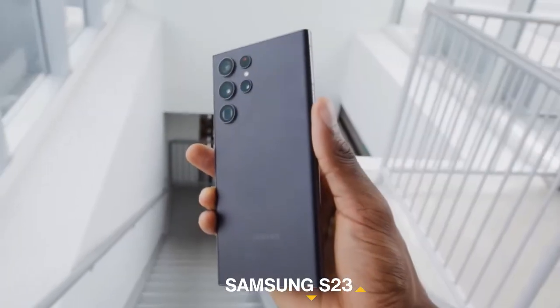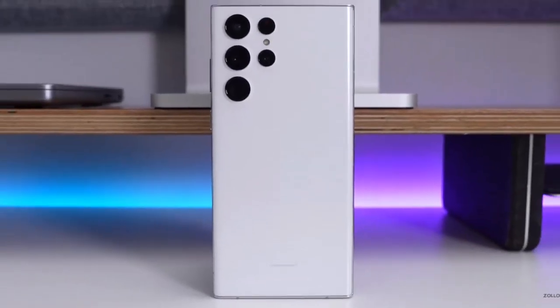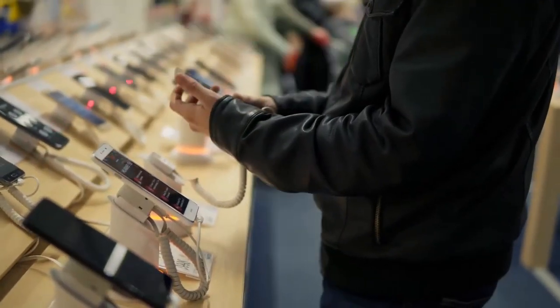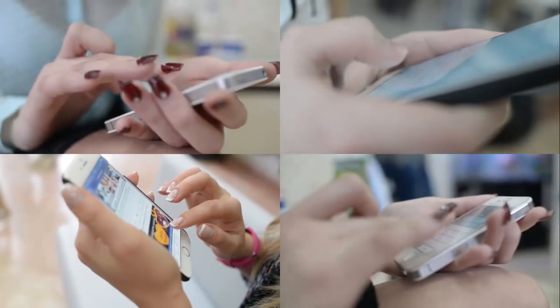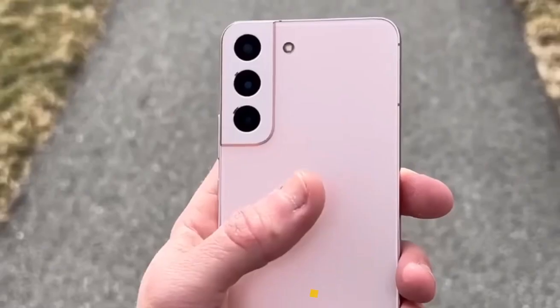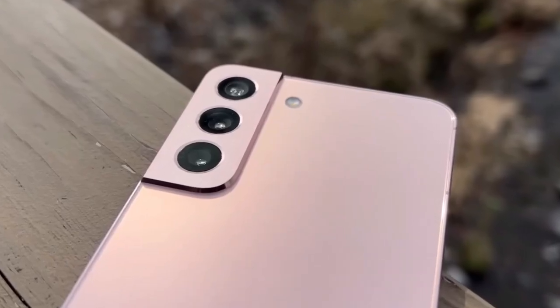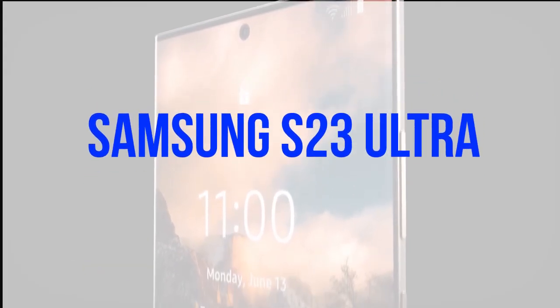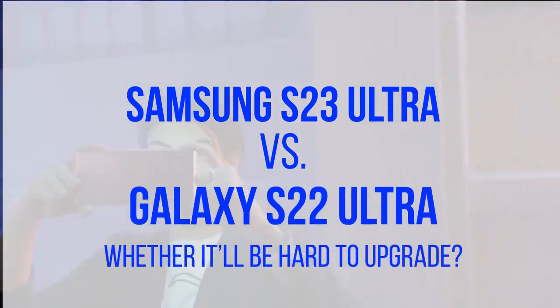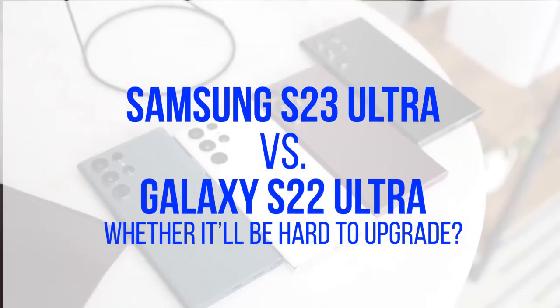The Samsung S23 and S22 Ultra are the most highly anticipated smartphones. Both are packed with features that are sure to impress even the most demanding users. While the S23 has the biggest upgrades in Samsung's lineup, the S22 isn't much of a difference. In today's video, we uncover the Galaxy S23 Ultra versus Galaxy S22 Ultra, and whether it'll be hard to upgrade.